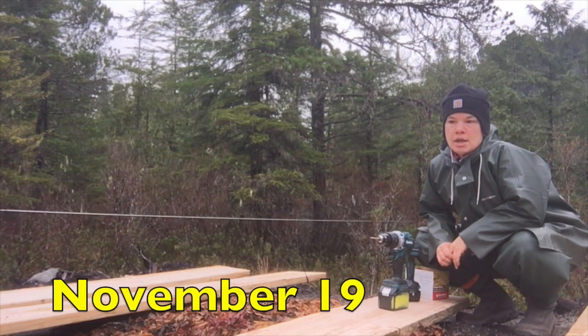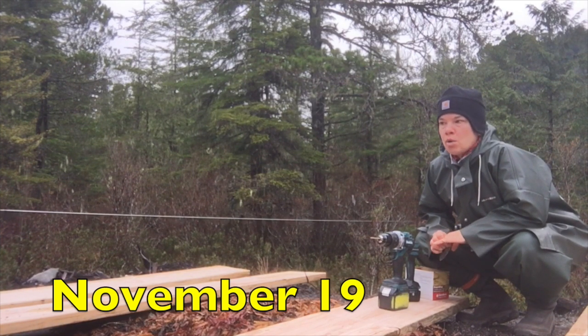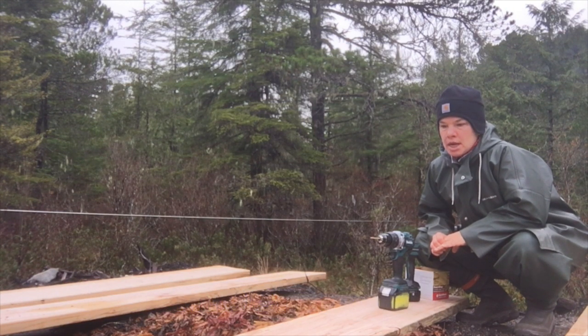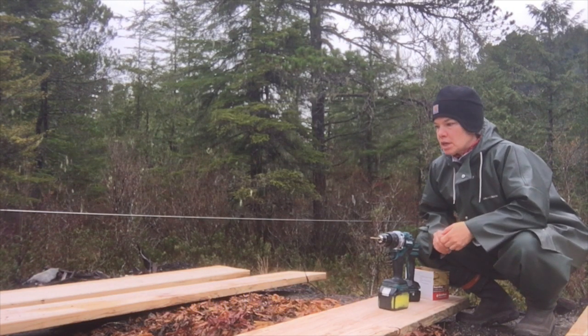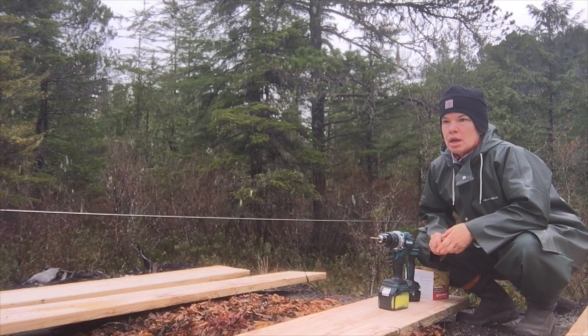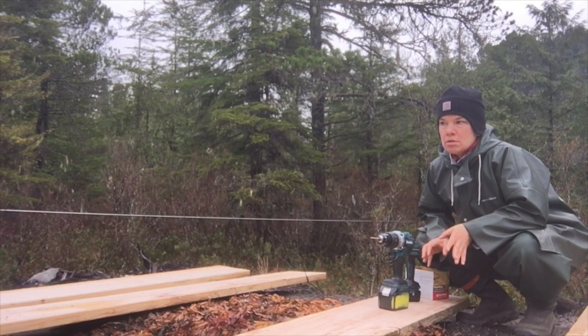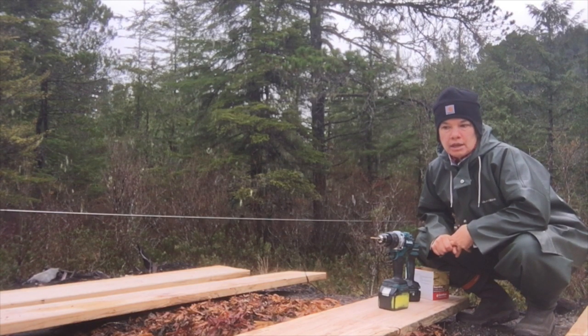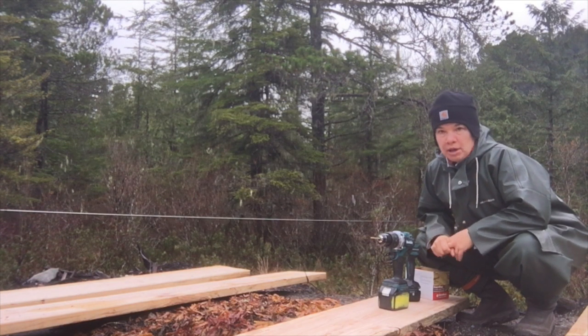So yesterday I got the boards cut and I got holes drilled in the center so that I can put the rods through later. And now today Tyler helped me drag them over here and I'm going to pre-drill the ends and put the raised beds together. It's supposed to rain the next number of days, so I'll probably be moving soil in the rain, but I gotta get it done before it gets cold and snows. So that's the plan for today.